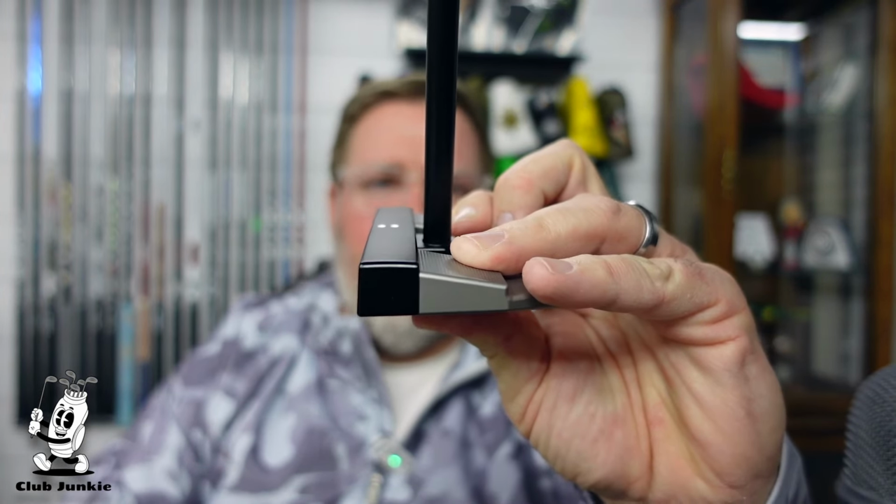Now the blade is a little bit different. It's definitely like a full block. It kind of reminds you of one of those old school Seymour putters like Zach Johnson uses, but a little different. And then there is a little bit of forward shaft lean built into this as well. When you look at it, you can see just a little bit of shaft lean on it. Nothing too dramatic, probably 1 or 2 degrees. But overall, really good looking.